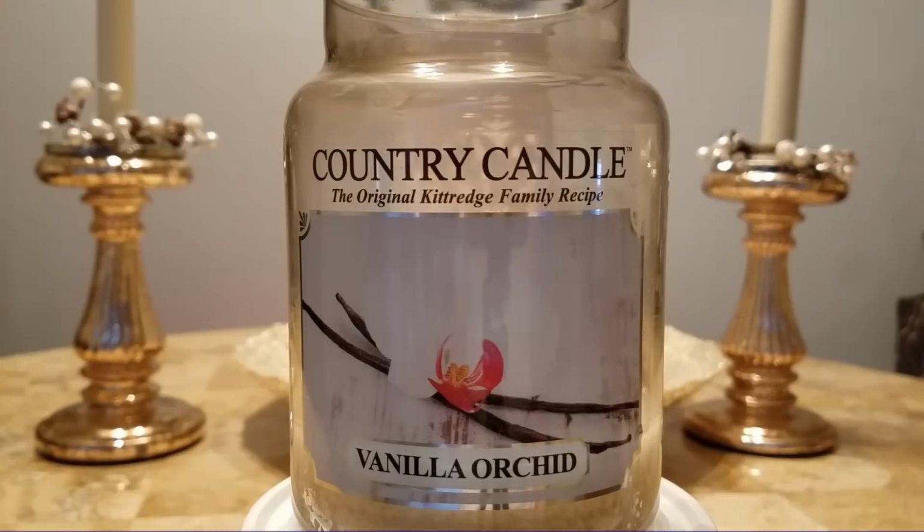If you want a vanilla bakery candle, go with their vanilla cupcake, not this one. This is a bedroom scent or a bathroom scent. It's soft, it's feminine, it's powdery. I really enjoy it. It's really just the kind of scent that I like having in my bedroom.